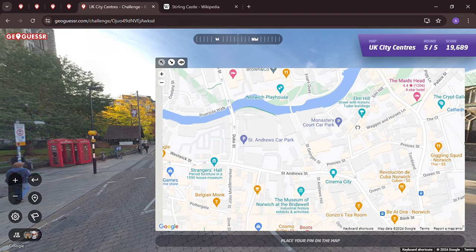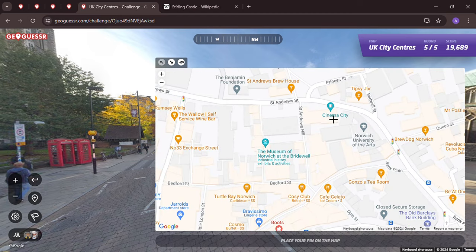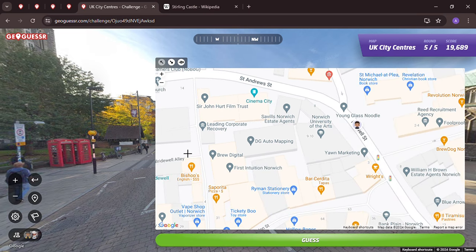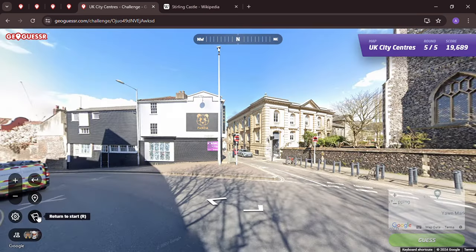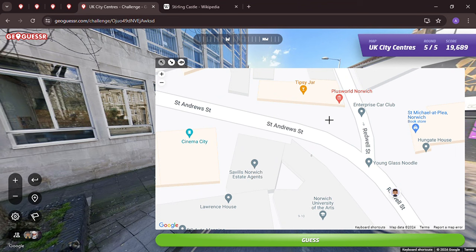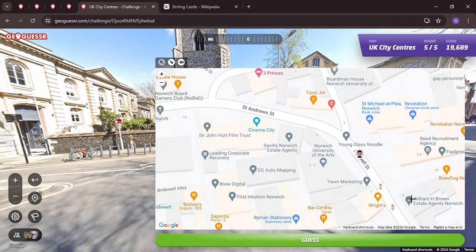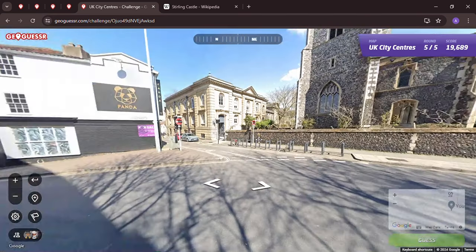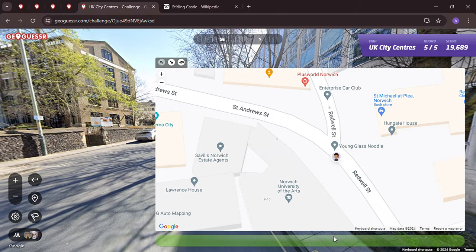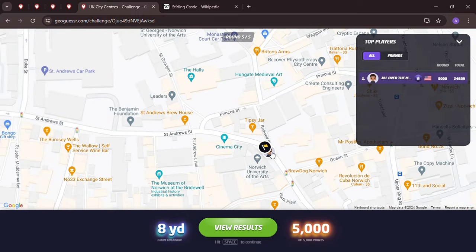Just a lot of cool architecture. Here's Cinema City here. St. Andrews Brew House. We're right here. So let's, we're on this corner here. The Tipsy Jar, and wait, are we actually here? Hold on. Yeah. 8 yards, 5,000 points on St. Andrews Street in Norwich. Pretty cool town.